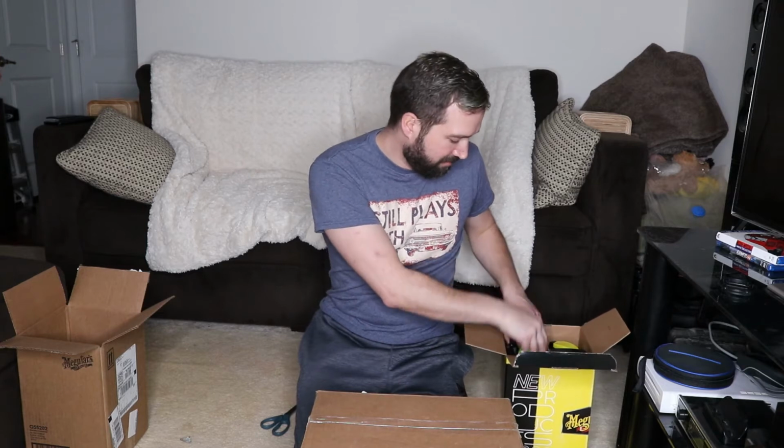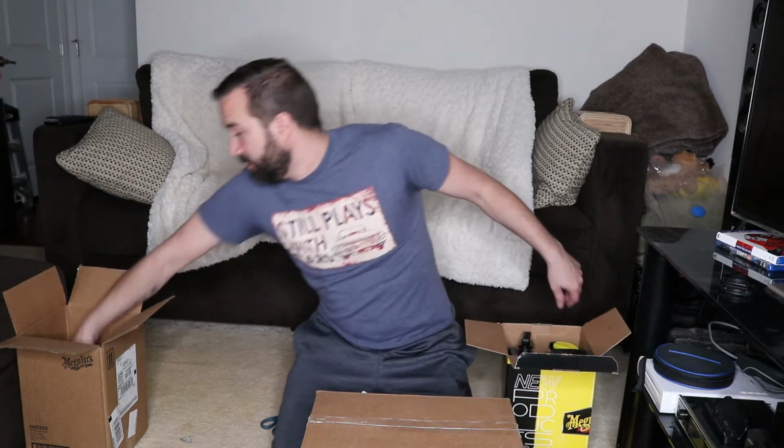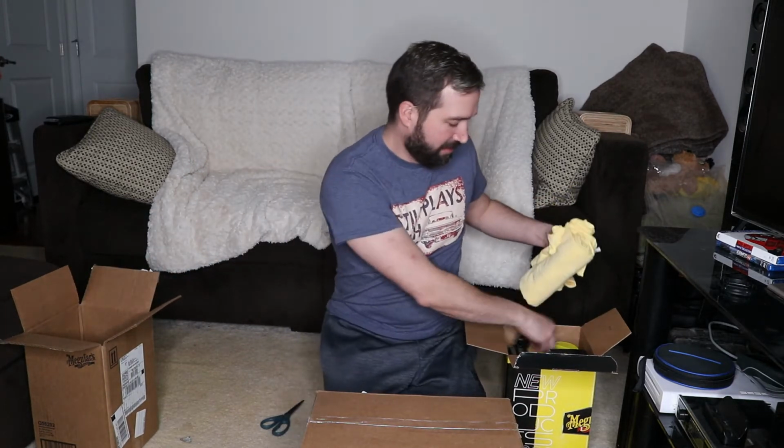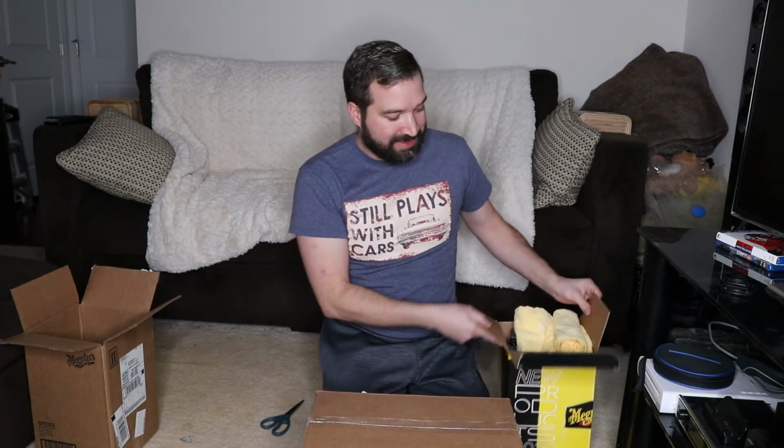Then, if I can fit everything back in here, I also have this other box. And this other box, I have no idea what's in it. So let's scoot this back, because it is a big box. They sometimes send 2 shipments a year. You really never know what they're gonna send.